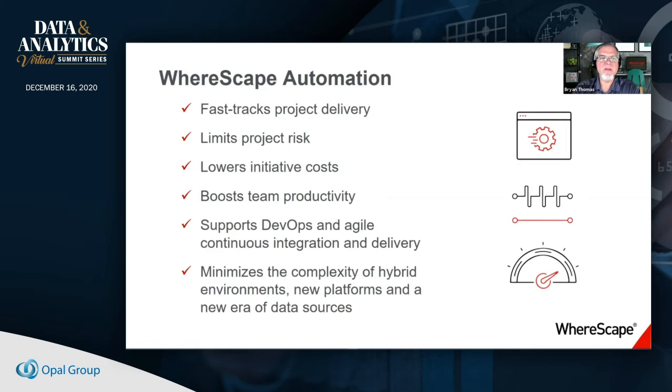So WhereScape automation allows you to fast track your projects, limit your risk, lower your costs, and boost your team productivity. It does support Agile and DevOps. And of course, we're talking about cloud today.